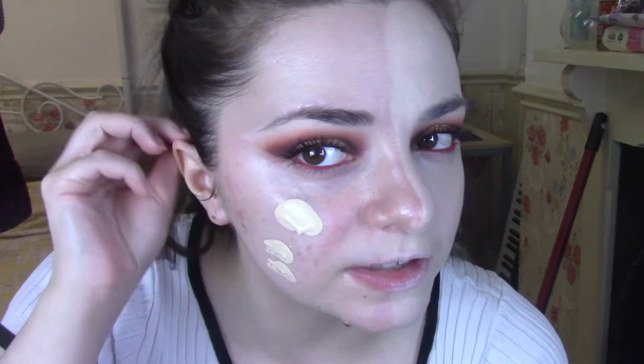I don't know if it's just my eyes, but I feel like I look extra ghostly and pale today. I think both of these foundations are a little bit too light for me, unfortunately, but I think it's all gonna work out in the end. That's what I keep telling myself every day. Yeah, the Maybelline one, I think, is a teeny tiny bit darker than the Urban Decay one, but they are pretty similar. I think this one's just a teeny bit deeper. The undertones are pretty similar.